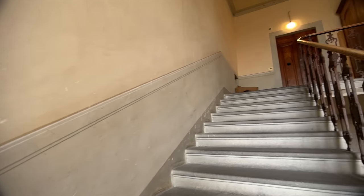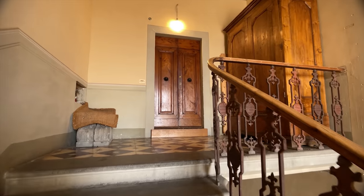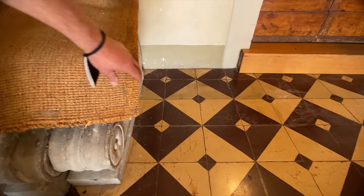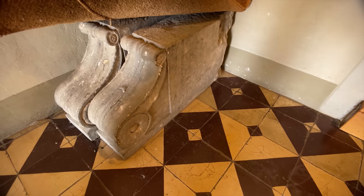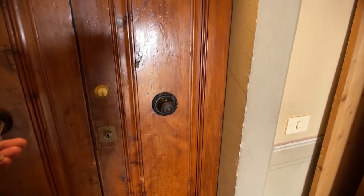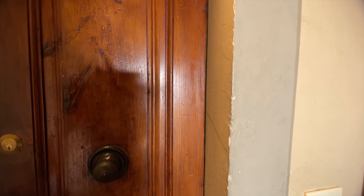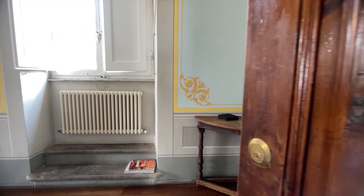Okay, second floor. Now, as I came up here, you know how much I love architectural detail. Underneath this doormat, I mean, look at those. Aren't they fantastic? I'm squeaking. Okay, get the keys ready. In we go.